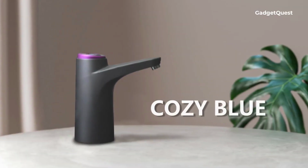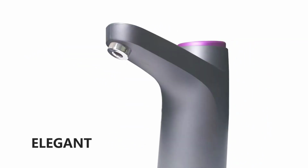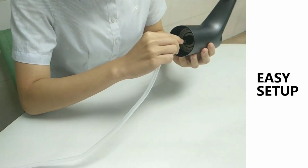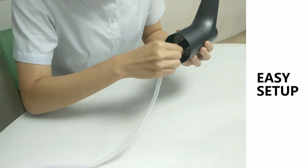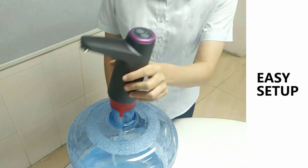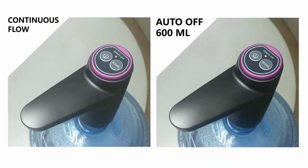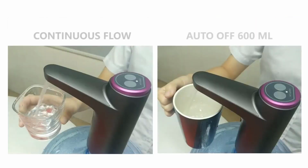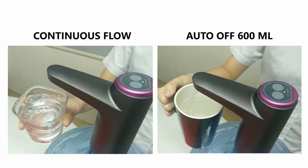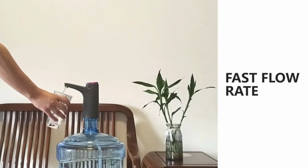The cozy BlueWater dispenser is a portable, easy-to-use pump that makes drinking fresh water hassle-free. Made from high-quality, BPA-free materials, it fits 3, 4, and 5-gallon bottles without lifting or flipping. This compact pump features a one-touch operation and an upgraded USB rechargeable 1200 mAh battery that lasts up to a month on a single charge. The automatic off switch ensures convenience and safety, making it perfect for home or outdoor use. Ideal for any bottle with a 2.16-inch neck size.